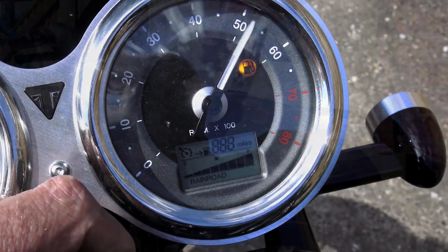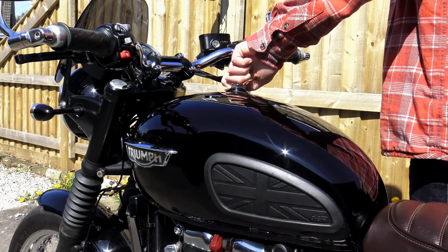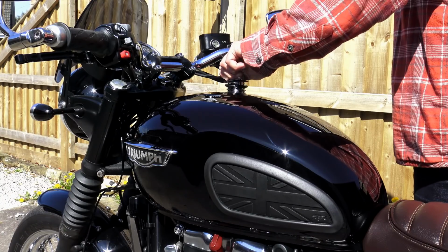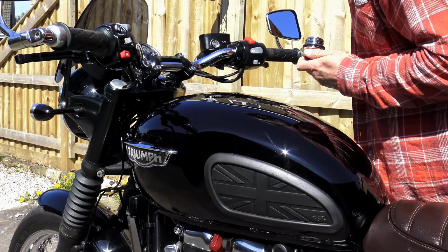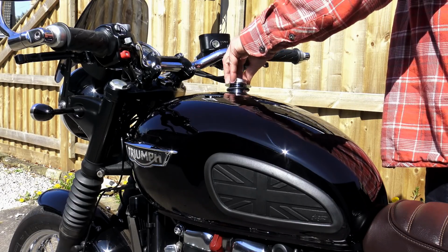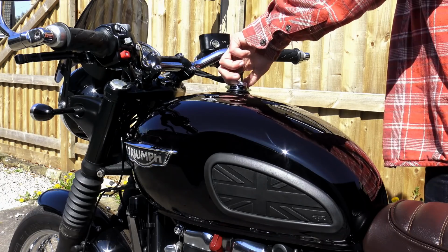Finally, before you set off, make sure that you've got sufficient fuel for your journey, either by means of your fuel gauge or by physically removing your fuel cap and checking inside your tank. If you know that you are going to have to fill up while you're out, make sure that you've got the means to pay for some fuel with you.